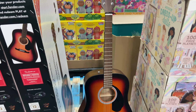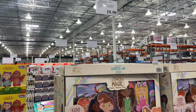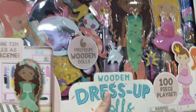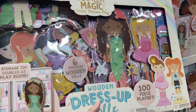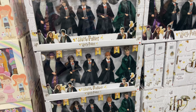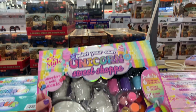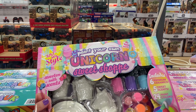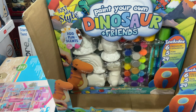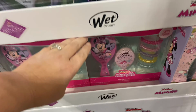Moving on to toys, they had this guitar set up for $179, and then they just had a lot of stuff to offer. They didn't have as much as Sam's, I would say, but they had some more unique stuff for sure, like this Harry Potter set of all the Barbie dolls for $49.99. I had never seen that before. And then this paint your own unicorn craft, they actually had the unicorns for girls, and then they do have a dinosaur one for boys, which I thought was really cool. So if you have a younger child, definitely something to consider for them.